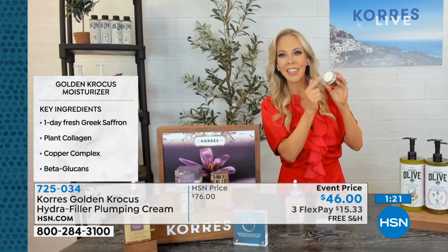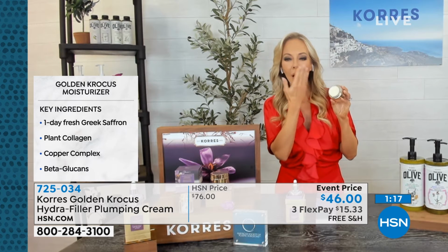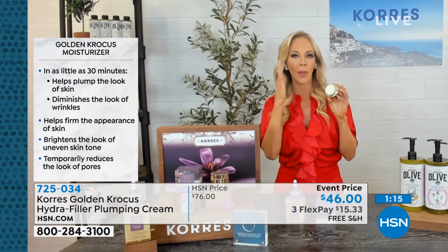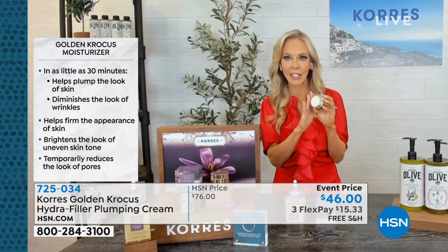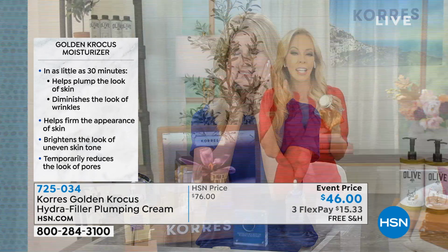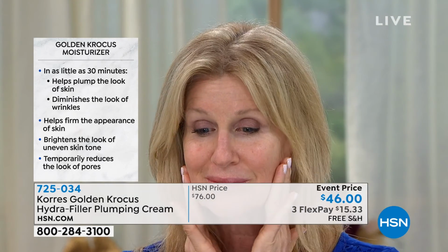And by the way, this beautiful gold color is the natural color of the saffron. So right when it goes on, you're probably thinking, wait a second, how did I get this gorgeous filter? It's just from the natural ingredients. So you get the plumping, you get the lifting, and you also get the smoothing right when it goes on the skin. Your pores and the overall texture look like you're walking around with this beautiful radiant filter on your skin. I love it.